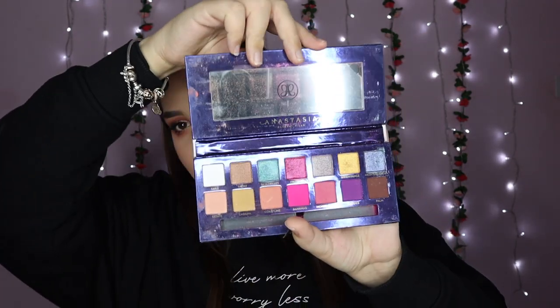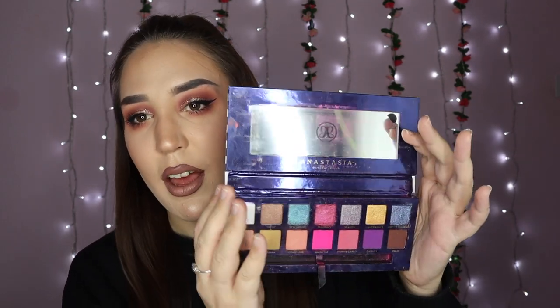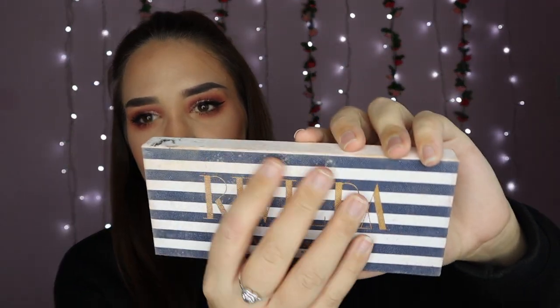My other, more adventurous one that I got this year is the Anastasia Beverly Hills Riviera palette, and this one has some funky colours in it. I love this hot pink. I haven't used it enough this year, and I'd really like to get into my colourful eye looks again because I feel like I play it safe with the same eye look every time. But this is definitely a go-to for me. I also like the packaging. I think it looks really nice. The only thing I find is it gets really dirty because it's fabric-y.